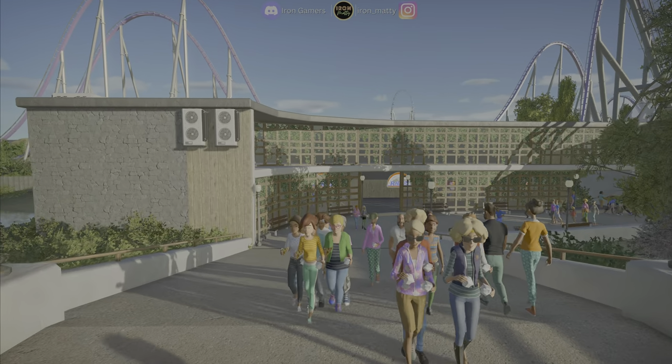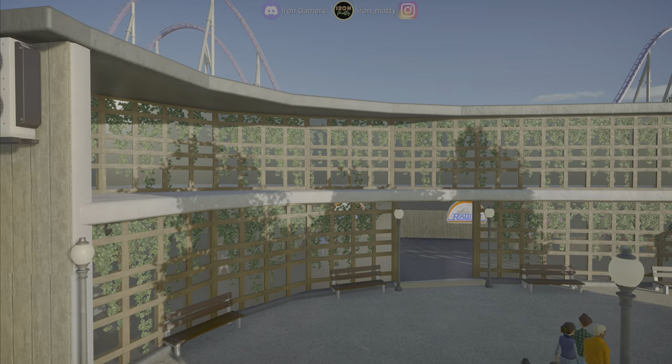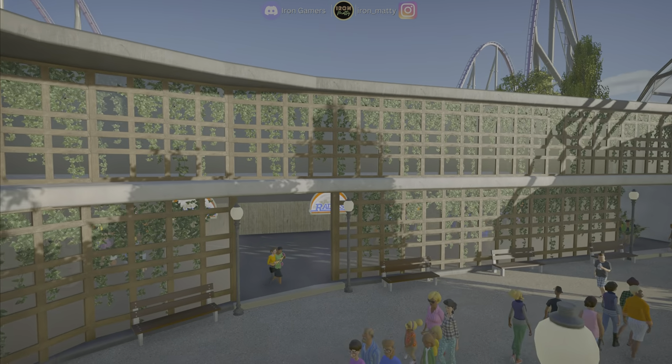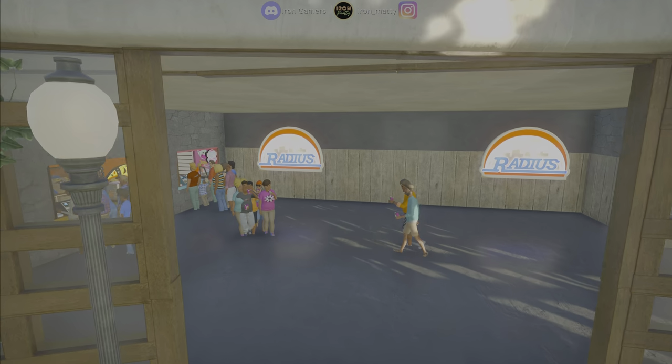Let's walk down here. We've got the ventilation just on the side of the building. Great use of wooden beams and then the glass and the ivy just in that building there. Just as the coaster goes over the top of us. And then we've got some more food and drink just inside here.